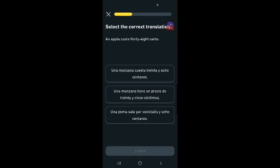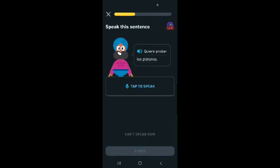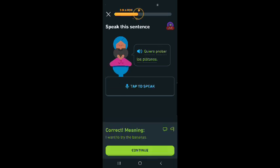Llevar, to carry. An apple costs 38 cents. Una manzana cuesta 38 centavos. Excelente. Una manzana cuesta 38 centavos. Quiero probar los plátanos. I want to try the bananas.